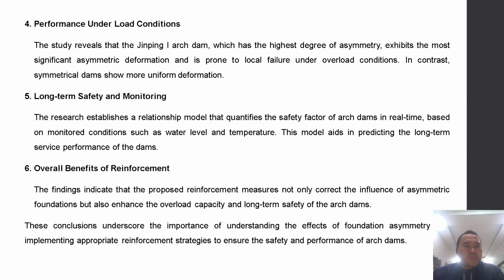And the fourth is performance under load condition. The study reveals that the Jinping-1 arch dam, which has the highest degree of asymmetry, exhibits the most significant asymmetry in deformation and is prone to local failure under overload conditions. In contrast, symmetrical dams show more uniform deformation. I already explained it in the slide before.